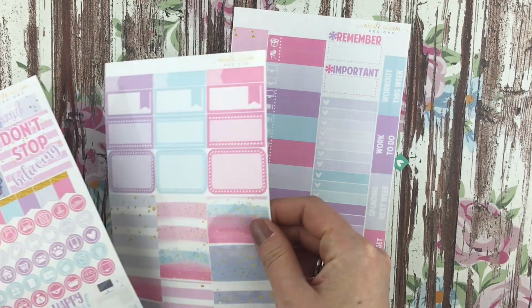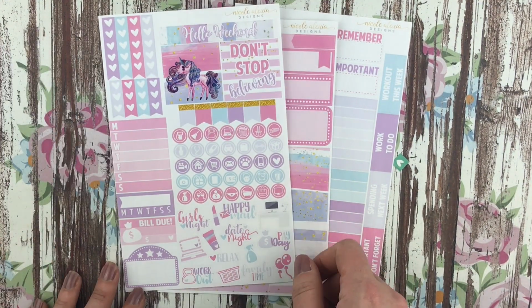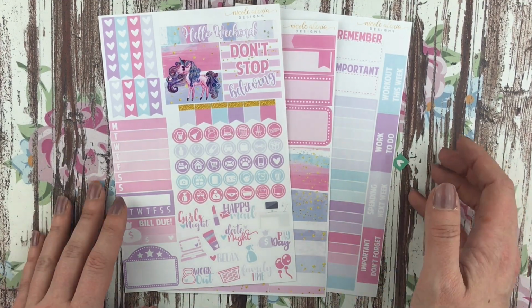So here's the third page. Here is your second sheet. I love how simple this pattern is. I think it's just so pretty. And then here is your first sheet right here.